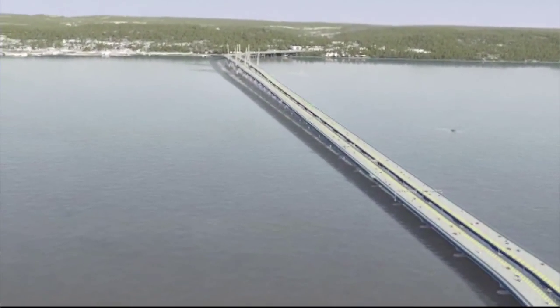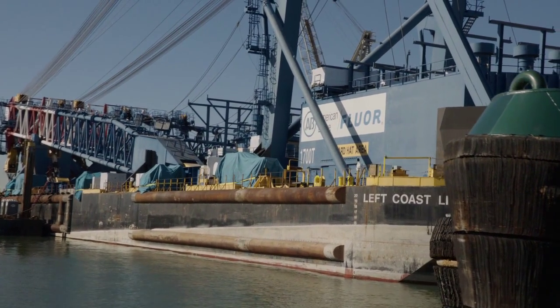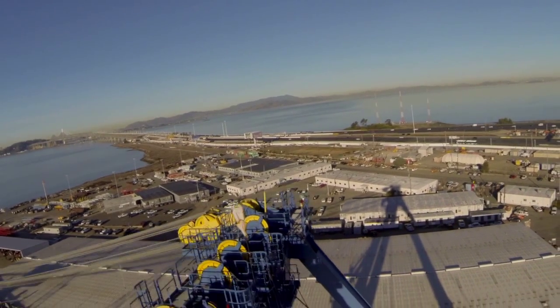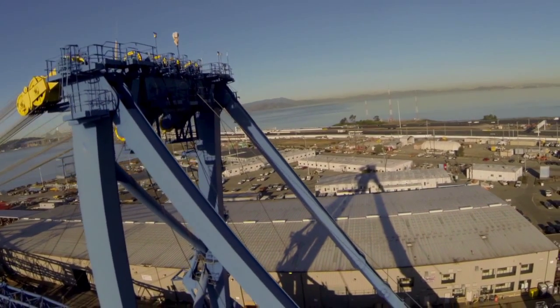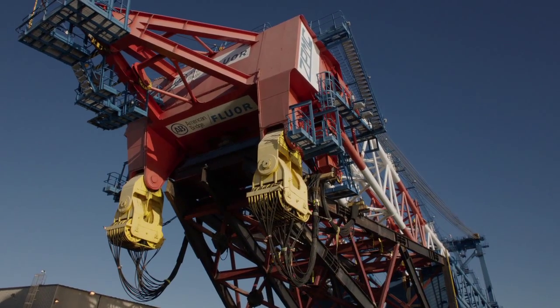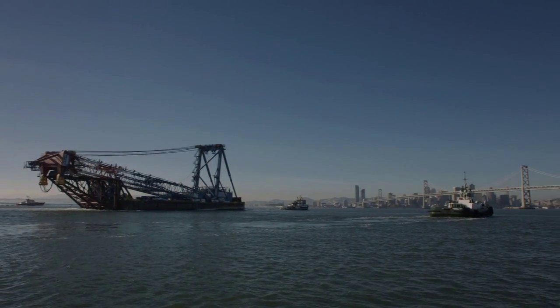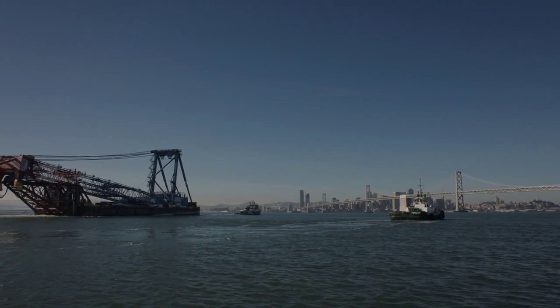So on, I believe it was Sunday, December 22nd, around 9 a.m. in the morning, a tugboat pulled the Left Coast Lifter out of the bay and began its month and a half long journey of about 5,700 nautical miles. It's going to travel down along the California coast, make its way through the Panama Canal, and up the East Coast to Tarrytown.